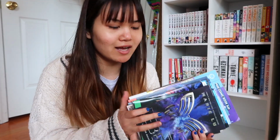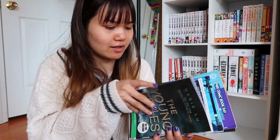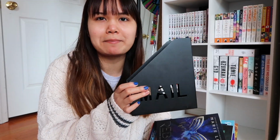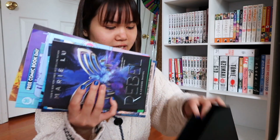I do want to let you know that I actually went through the bin 30 minutes ago and I found a bunch of samplers, and oh my god, it's kind of crazy how I actually have a few. So I have like Rebel, The Young Elites, Magnus, Jays, and it's actually pretty cool to have these things in my collection. I believe this is called a magazine file kind of thing, but as you can see, it's really small. So what I'm gonna do is put the samplers in here, and then I'm gonna have this display up there. So we will worry about that later.